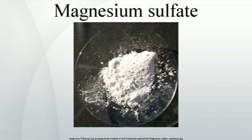Uses. Medical. Magnesium sulfate is a common pharmaceutical preparation of magnesium, commonly known as Epsom salts, used both externally and internally.